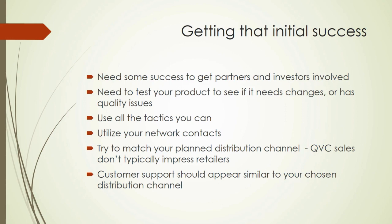You also want the customer support to appear similar to your chosen distribution channel. Now, you're fudging here a little bit. For instance, if you're doing a test in 20 Ace Hardware stores in your geographic area, and you're running from store to store doing demonstrations, training salespeople, and offering extra incentives, that's really not the same customer support you're going to be able to offer everyone around the country. But nevertheless, it's not necessarily going to be seen by retailers, and you really need to give that kind of intensive support in order to make the product successful.